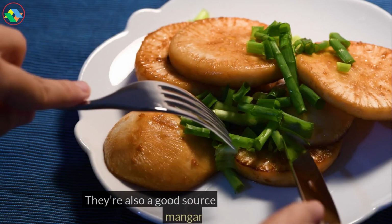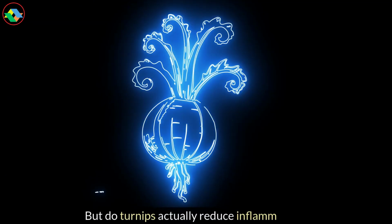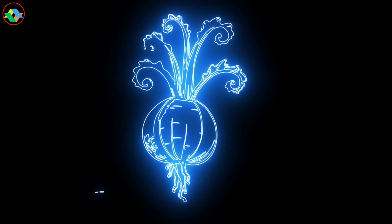They're also a good source of vitamin B6 and manganese. But do turnips actually reduce inflammation?